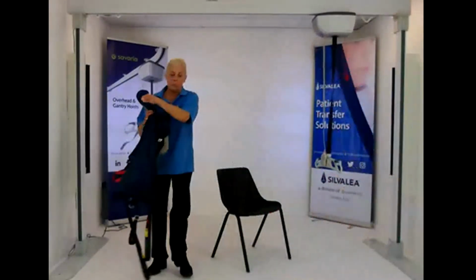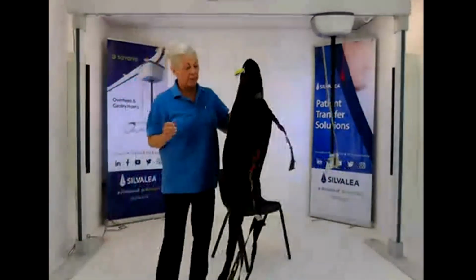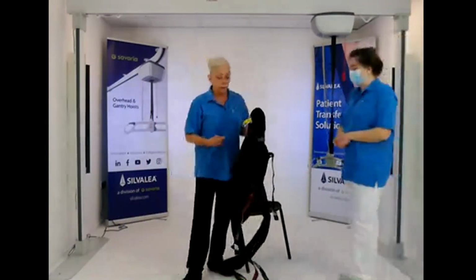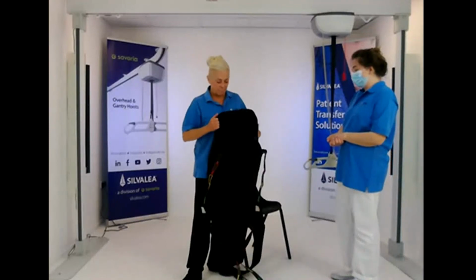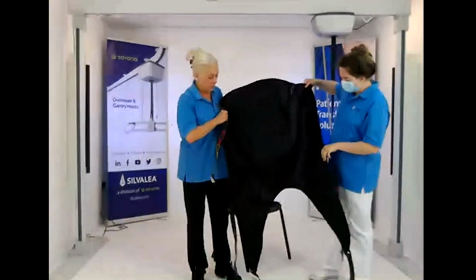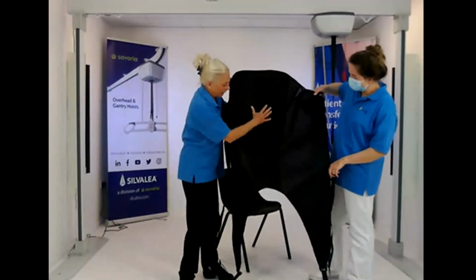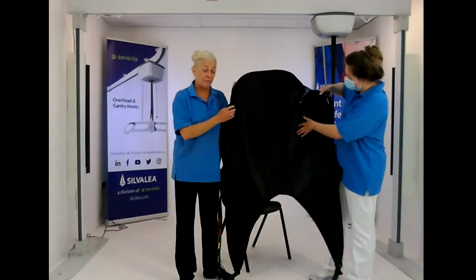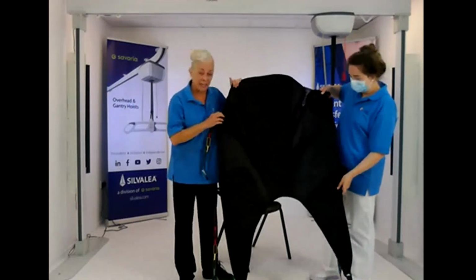My next style was a sling that was developed specifically for muscular dystrophy type situations, when you've got someone who has very poor tone or diminishing tone. So it needed a sling with much more structure. And we have this one, which is a silver supportive sling. It has a double panel down the back, which is padded. So it gives more support to the trunk area, but a simple shape.